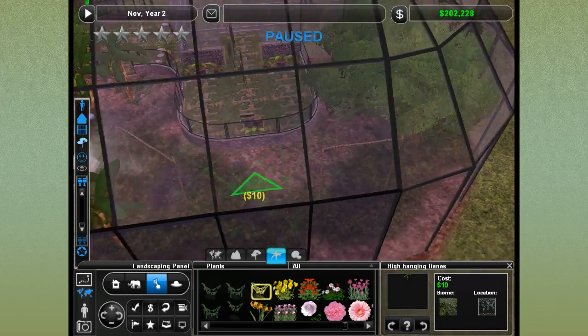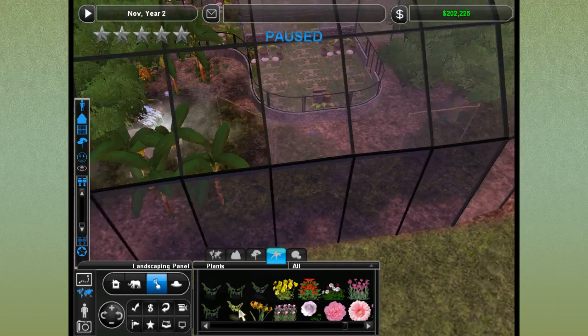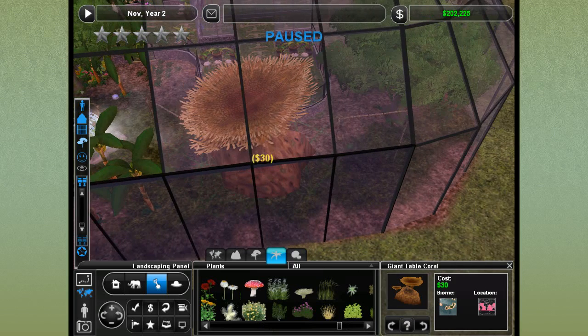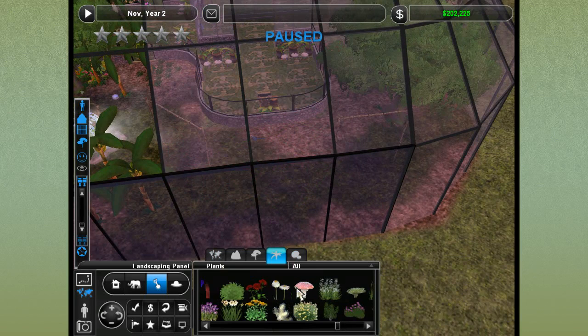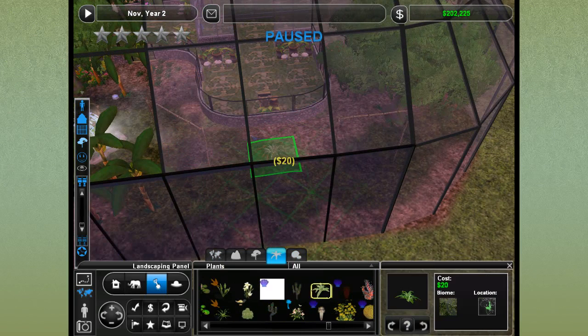Let's see, let's do some hanging vines from the ceiling. Hanging vines, maybe not, more on the ground. Wow! Look at that giant table coral. Just wait till we have some awesome guy from like a marine quest that we can put in there. That'll be so exciting. Oh, I can't wait to go diving now just so we can get that.